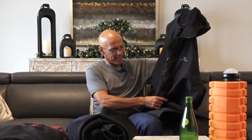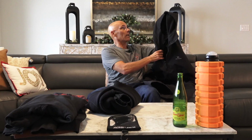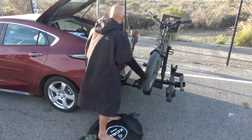It's called the Anti-Series Hooded Poncho, and it's basically a changing jacket. So it zips all the way down. I love that it has a hood. It's pretty heavy in weight. They make it in 2 different sizes. They have a small medium and a large extra large. This is the small medium. I'm 5'9" and roughly 172 pounds, and this thing goes past my knees.